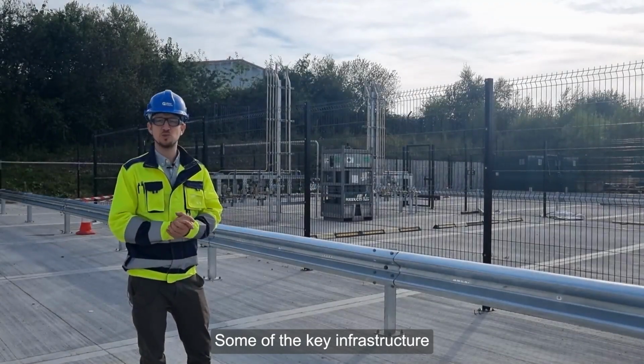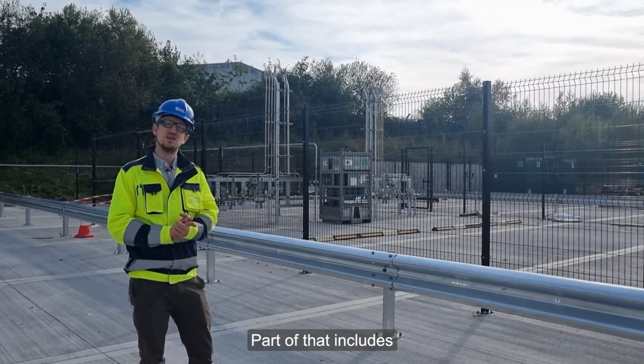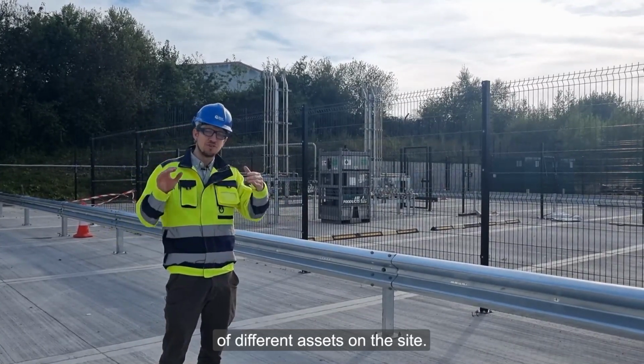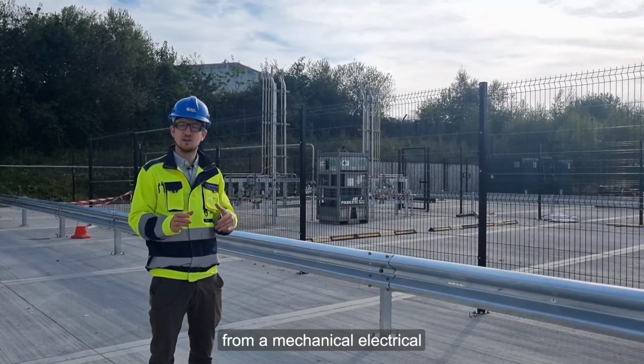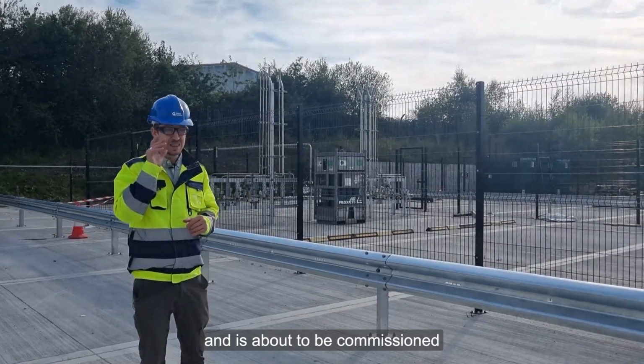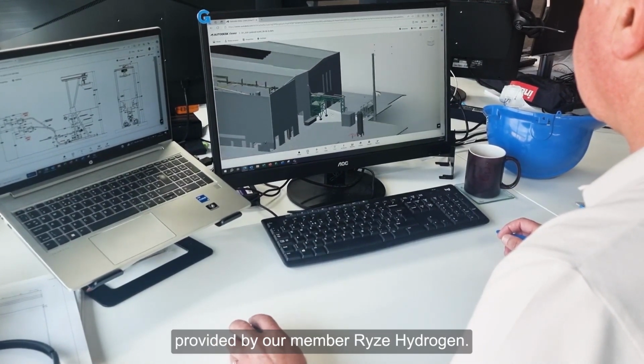Some of the key infrastructure we've also been completing is really about supporting our innovation on site. Part of that includes having the ability to fire hydrogen on a number of different assets on the site. This has been completed very recently from a mechanical electrical installation perspective and is about to be commissioned over the course of the next coming weeks, provided by our member Rise Hydrogen.